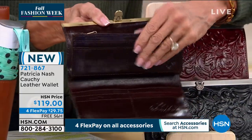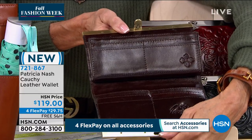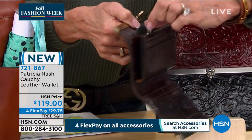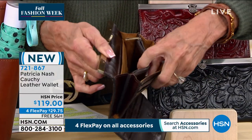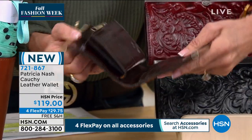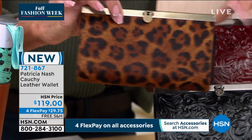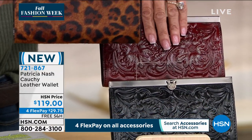You talk about an organizer, a complete organizer, all done in leather, with all of the different compartments. You even have the zip compartment up here and that wider gusset. So listen, you could put your phone in here too. We have it available in the leopard hair calf, in black tooling, and in the oxblood.